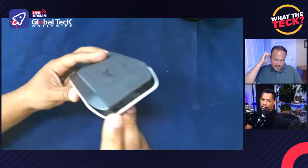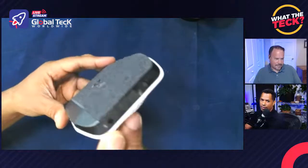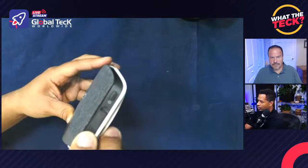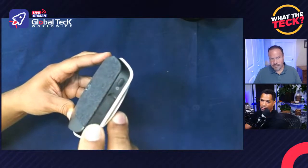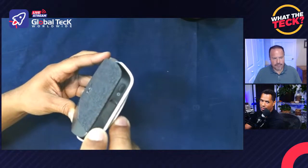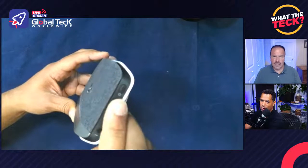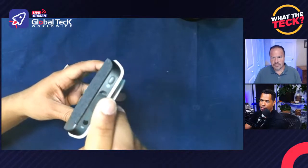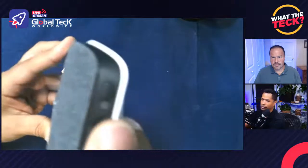So on this device, you have a Bluetooth button. So if you want to pair it, it's an actual button. So it's very easy. Just press that button, it goes into Bluetooth mode. The other cool thing you have is a dedicated button for power. It's not a virtual button. Let me move it in a little closer.